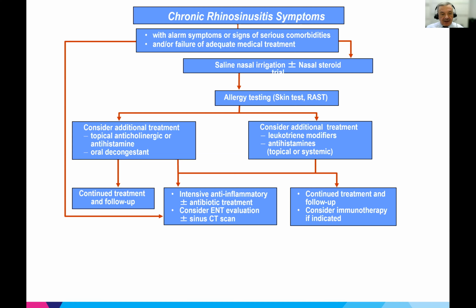I wanted to emphasize that you would go to this first step if at the beginning, at the top, you identified alarm symptoms. At presentation, the individual had unilaterality, excessive or disproportionate pain, bleeding, any signs that could suggest severe structural problems or even malignancy, you would expedite that evaluation by otolaryngology and or, as I said, imaging to establish what the situation is. The medical treatment that I discussed before is in the absence of those alarm symptoms.